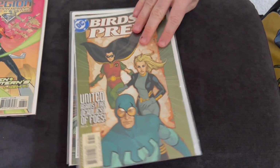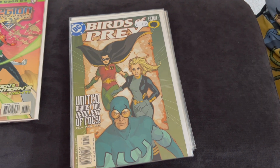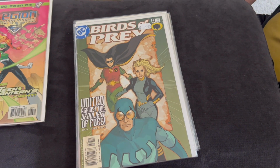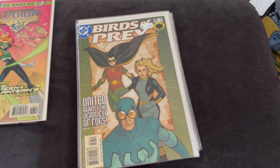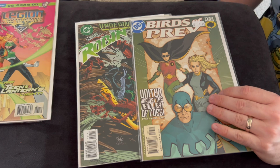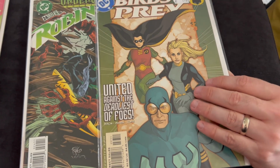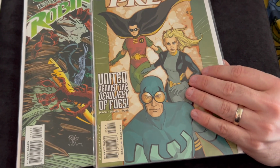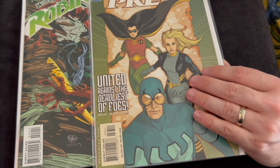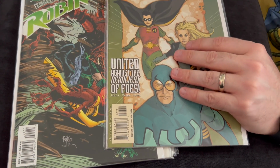Similarly, this issue of Birds of Prey, also £1.95, first appearance of the Condiment King. Oh yeah. Also from Batman the Animated Series. So if I ever see these two, I pick them up, even though they'll probably never be worth anything, and I've only got like 3 copies of them. How many copies of them do you have now? 3. 3? Yeah. Well, 3 of this one, 1 of this one now.